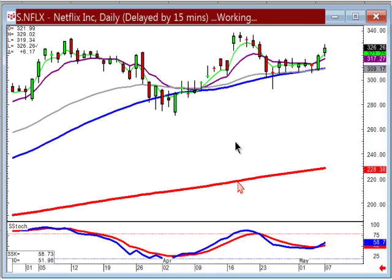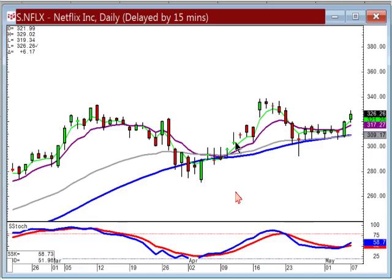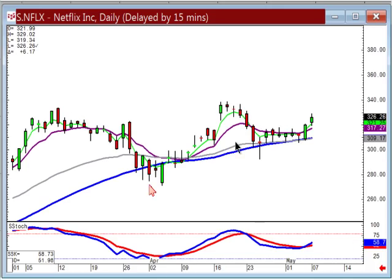The reason we recommended Netflix today was because look what happened after flat, indecisive trading. A left-right combo off the 50 up through the T-line. Positive trading today. I mean, observe the obvious. The 50 appears like it's holding as a support level.